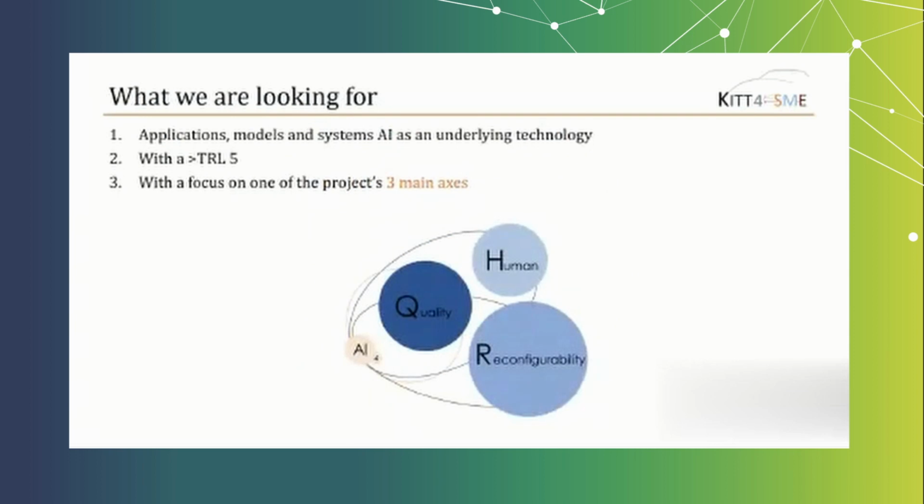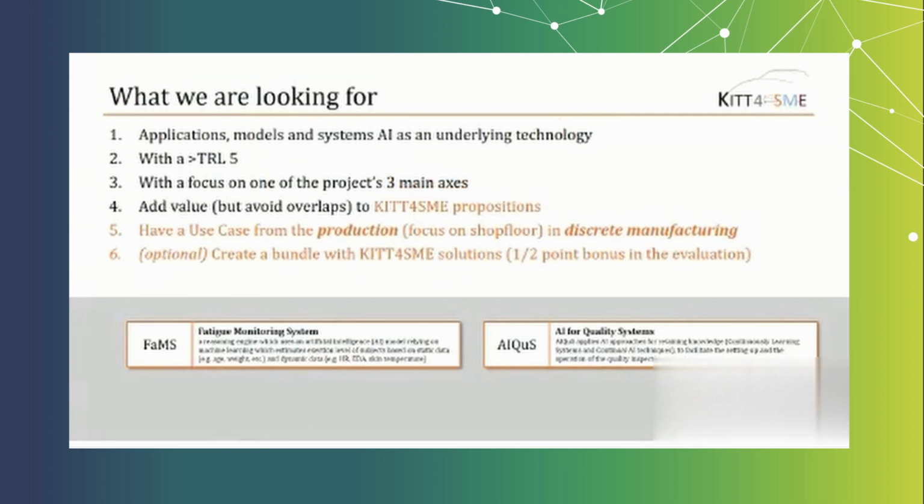Applications we are looking for are obviously based on AI. They have to have a certain level of maturity. TRL5 is our minimum level for acceptance in this type B open call. They have to have a focus primarily on our 3 main axes, so AI for quality, AI for human-robot collaboration, and AI for reconfigurability. But if you have something that goes beyond, it is still in the manufacturing domain, as you see here, by number 5, the use case has to be in production, and it has to be related to discrete manufacturing.